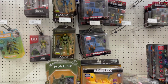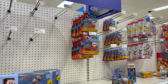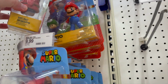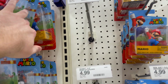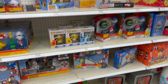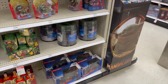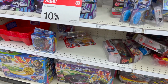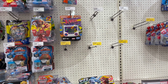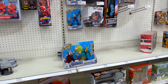Some Fortnite stuff. Halo stuff starting to kind of peg warm a little bit. Got some new Mario here. Got Shy Guy. I've seen the Black Yoshi. Got just the regular Mario there. We got some retro carded Storms down here. Doesn't look like we got any Legends. There's the Legends pegs. So we got none of those.